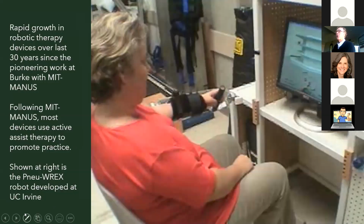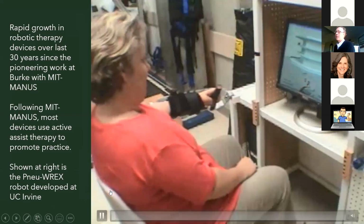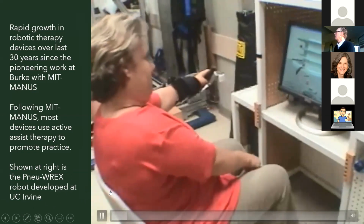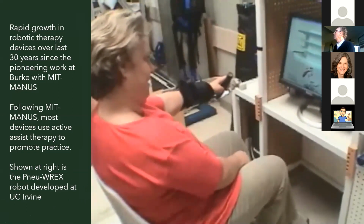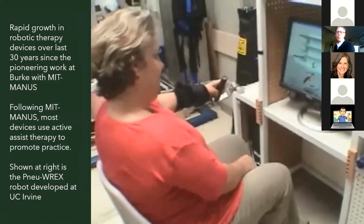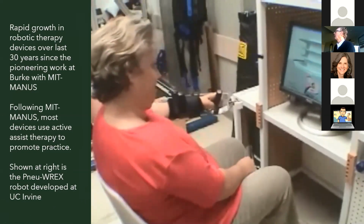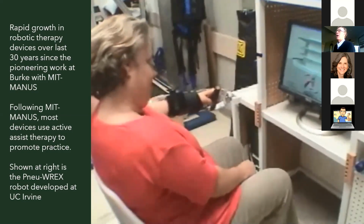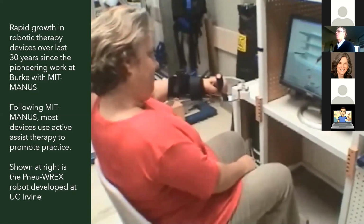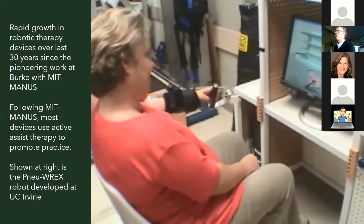About 30 years ago, I started working on robotic devices that could automate some of the repetitive aspects of motor training, so that they could be used maybe as a tool by a therapist to get a higher dose of exercise. This work was really started and pioneered by the Burke and the MIT Manus group, Neville Hogan, Hugo Krebs.